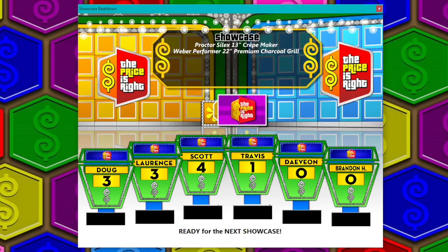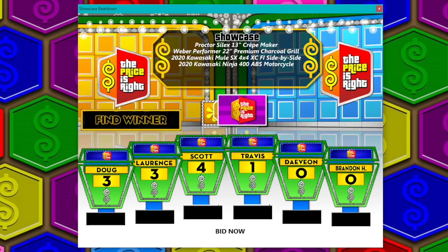And this showcase begins with a Proctor Silex 13-inch crepe maker, a Weber Performer 22-inch premium charcoal grill, a 2020 Kawasaki Mule SX 4x4 XC FI side-by-side, and a 2020 Kawasaki Ninja 400 ABS motorcycle. In this showcase, which has four wheels, but not all on one vehicle, give me those prices, right?